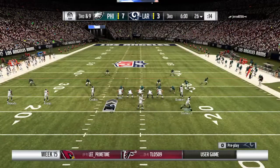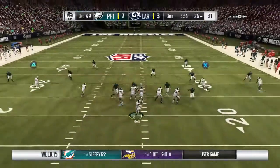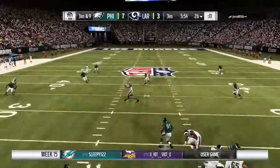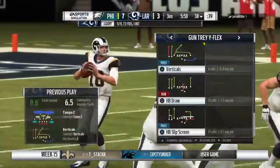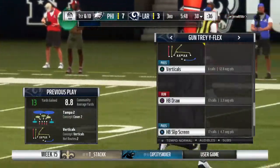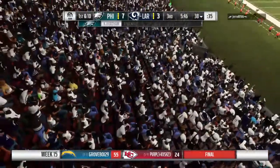Starting left here. Throwing on 3rd. Goff. Working the middle here. That's complete to Everett, the tight end. And he's taken down, but able to slip across the 35. 13 yards as the quick slant keeps the drive moving.